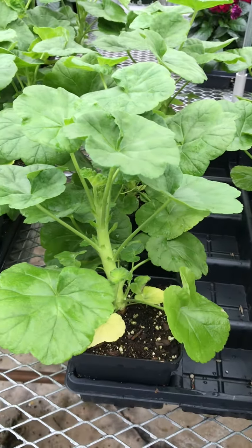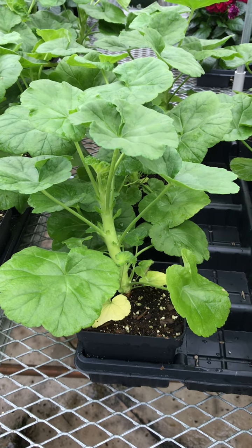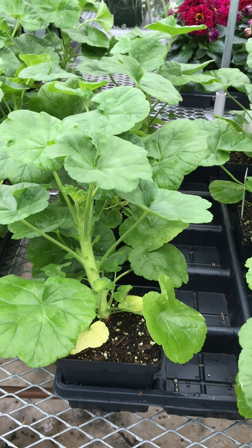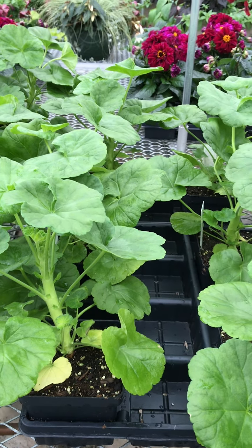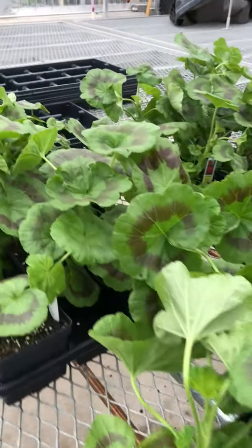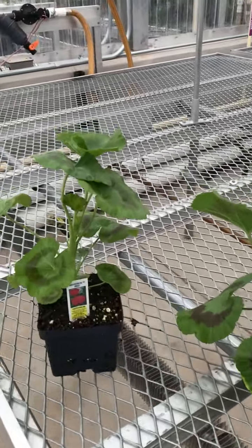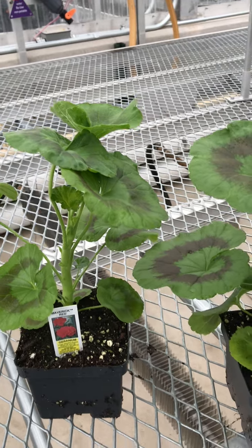This is not just related to how much light is being received, but also which red to far red ratio the leaves are receiving. So you will see some change in overall stretching that's not related to light intensity as much as it is related to light quality. So again, here are two more that I pulled out. This happens to be Maverick Red, both of them.